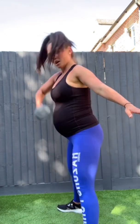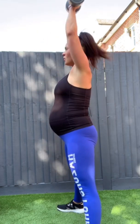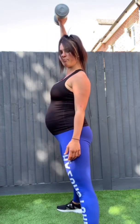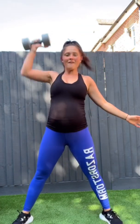You want to keep your weight really close to the body. Bend through your elbow, all the way up. Deep breath in, big push out. Deep breath in, big push out. Whew. 5 minutes in, ladies. Keep it there. 5, 4, 3, 2, and pop it down.